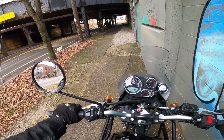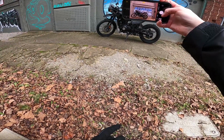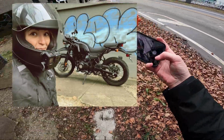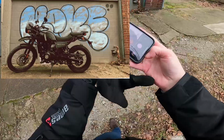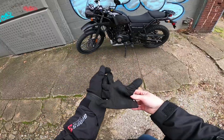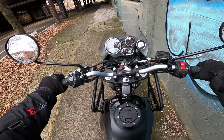Perfect. So gonna take a little photo of my motorcycle. You're welcome for the song too. Okay, and then we're gonna do a little selfie with my new motorcycle. Nice. Okay, so I would have totally done this with my Sportster, no questions asked, but it definitely handled it a lot better with the suspension getting up here. Now, getting back down, we'll see how that works. Beautiful.